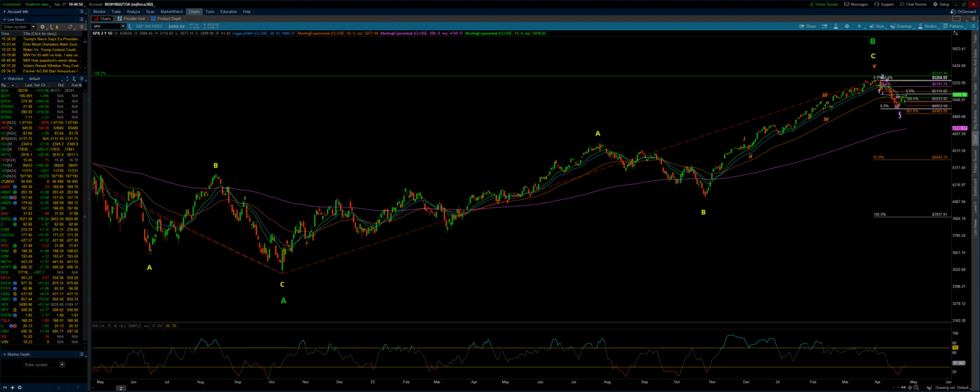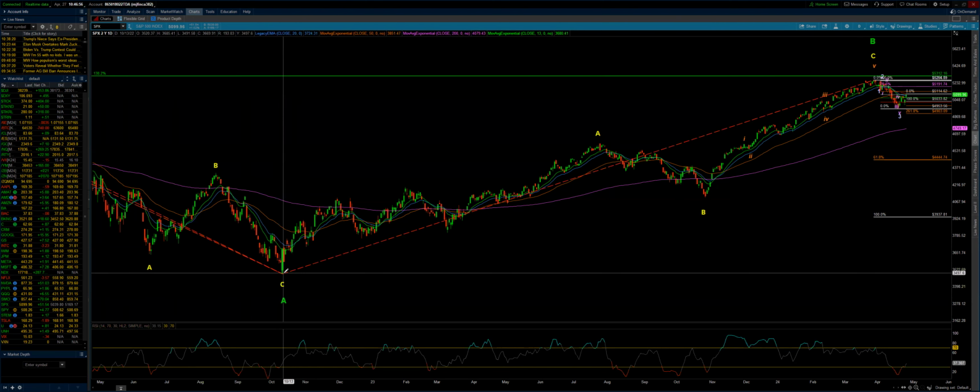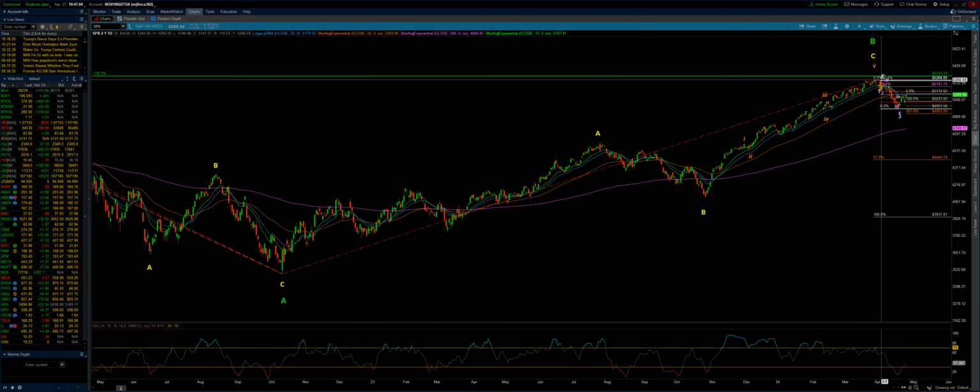Now, just going back, it's October of 2022, where we had the primary A wave low put in, and then we started on the venture. And the venture is called a primary B wave. And the primary B wave ended up being an irregular B wave, which means it surpassed the existing high or the starting point of wave A, which here in the cash market was 4,818. And that was back in January of 2022.